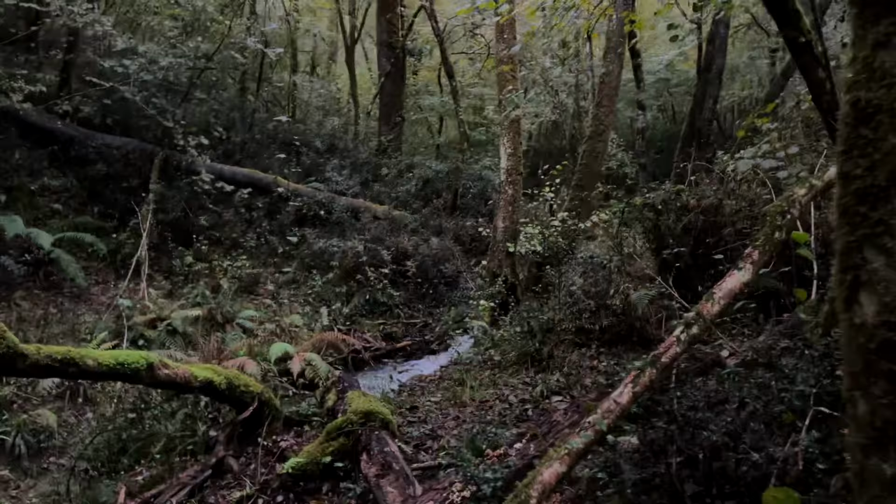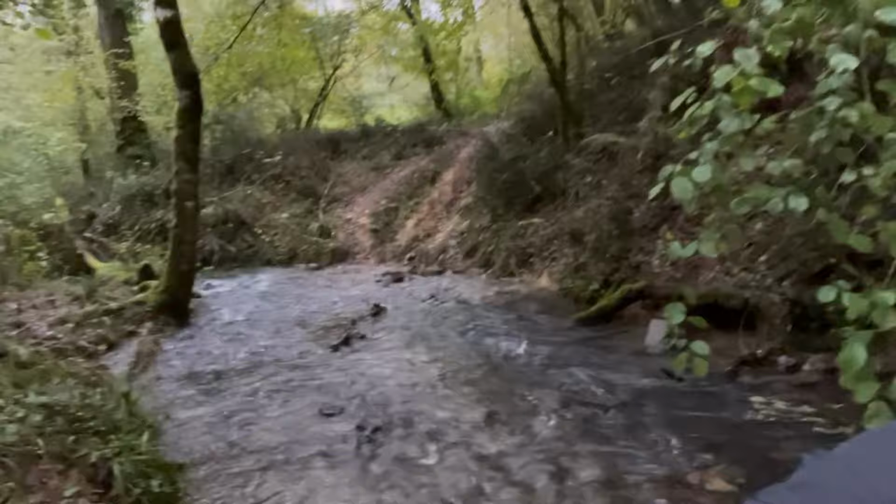We found this beautiful creek on our walk. My iPhone quality isn't doing any justice at all, but it's so peaceful and beautiful. Like, these moments in life.